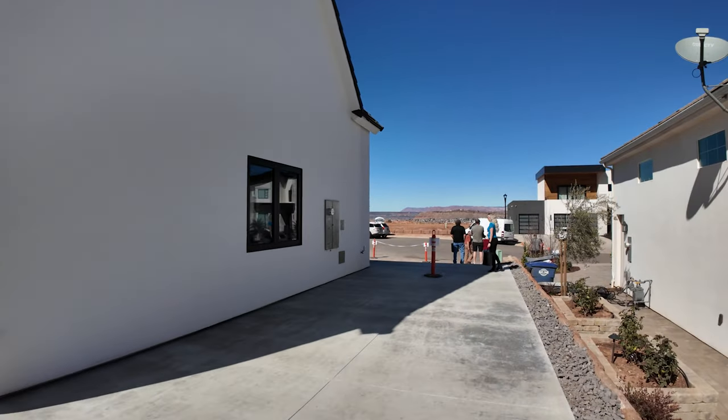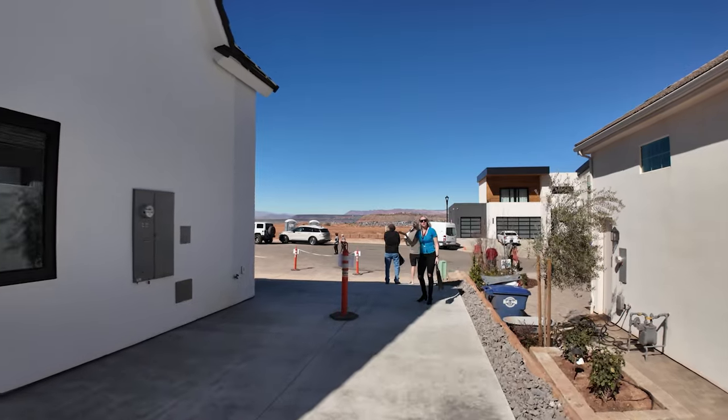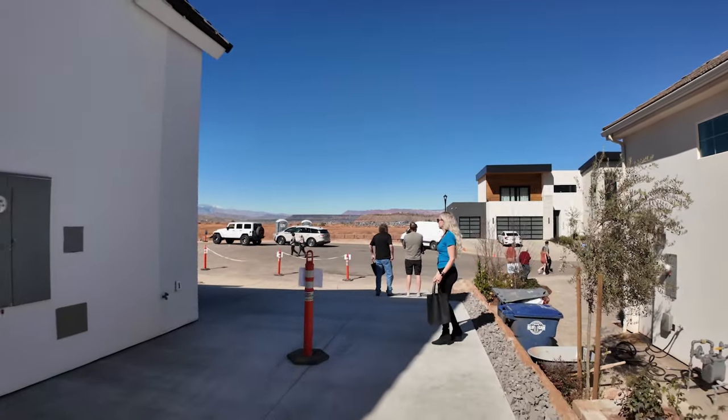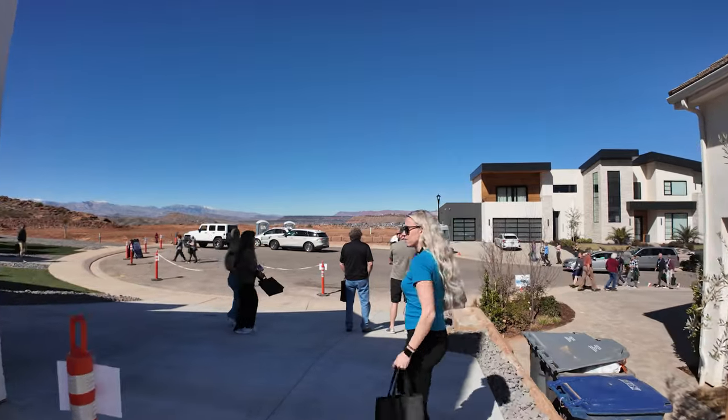I don't know, some people might love it, some people might hate it. I think it's kind of nice that from the front, most of this house doesn't look like a garage. I mean, most of it just looks like you've got an RV garage. Yeah, at the front, I was like, where is the rest of the garage?